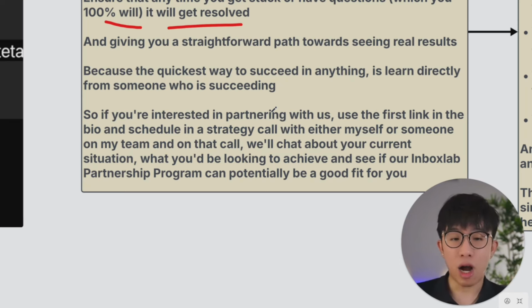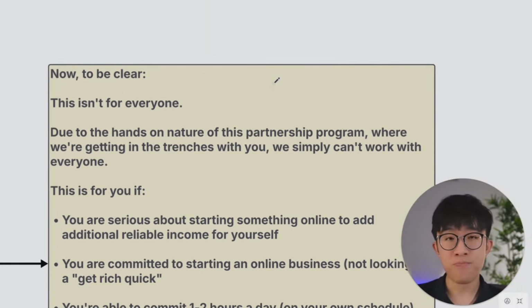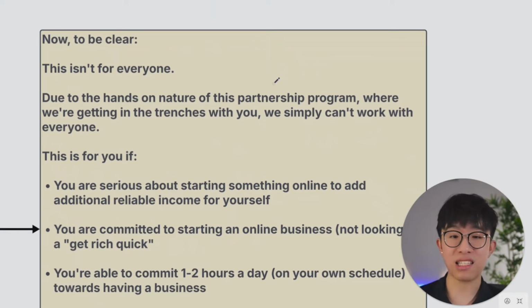And on that call, we'll be chatting about your current situation, what you'd be looking to achieve, and seeing if what we have here at Inbox Lab, the Inbox Lab Partnership Program, can potentially be a good fit for you. And to be clear, this isn't for everyone. Due to the hands-on nature of this partnership program, where we're getting into the trenches with you, we simply can't work with everyone. If 1,000 people said, hey Jim, I want to work with you, we can't work physically with 1,000 people. We just don't have that much time or bandwidth.